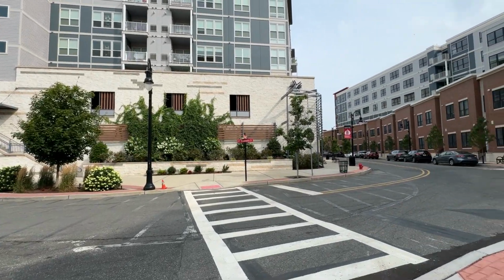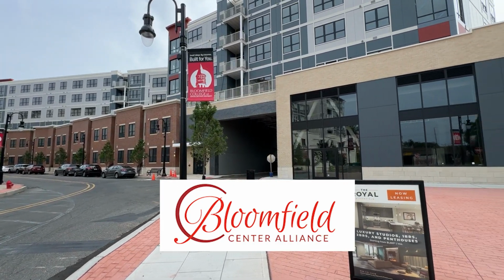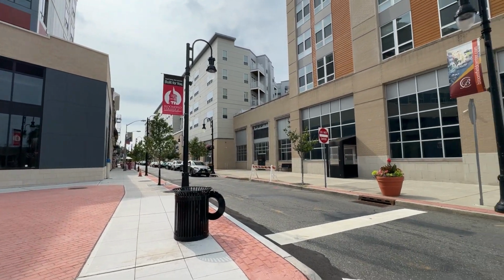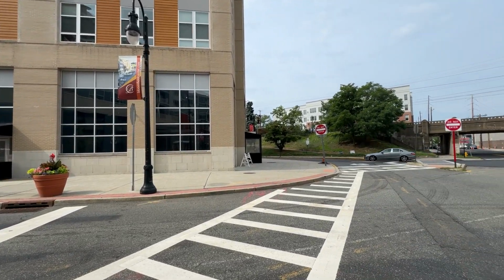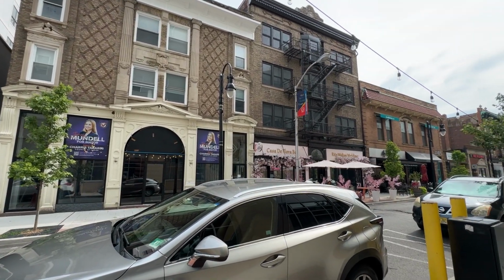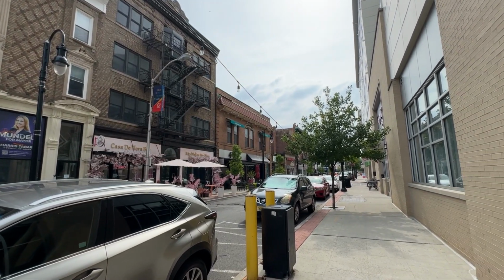In 2001, the Bloomfield Center Alliance was formed, and the Bloomfield Center Alliance is made up of residents and politicians and local business people to revitalize this area. Where I'm standing, this intersection has been a hub of that revitalization. There are new buildings behind the camera here and in front of you. And these are condo developments, they're townhomes, they're businesses, it's mixed use.